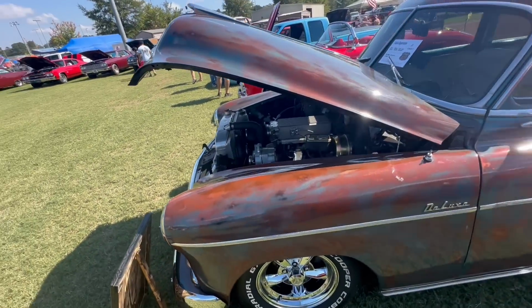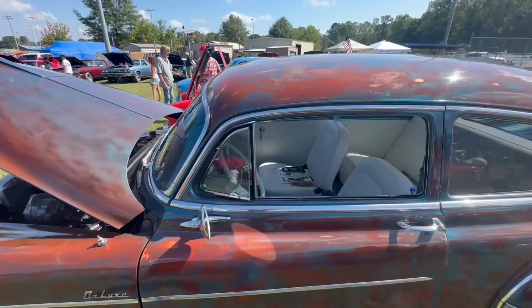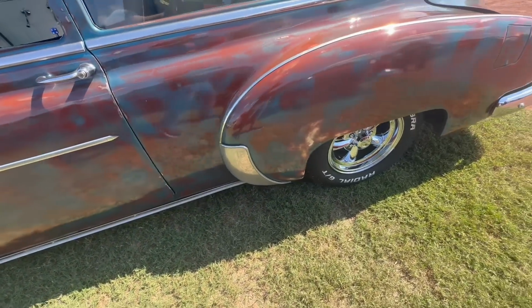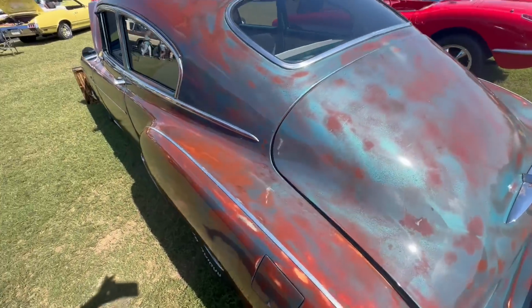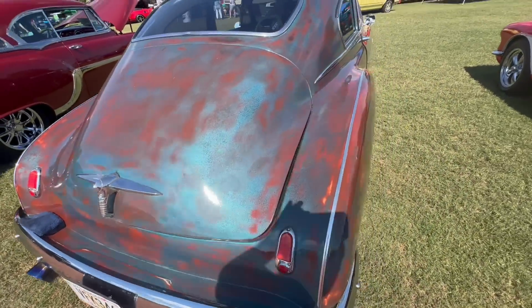Now, this car here was painted to look like it had patina on it. This was not real patina. It was painted this way. You get up close and you could tell that. But just standing back an arm's length or further, it looked like an old rusty car. But it was painted this way. That's a paint scheme. It's amazing.